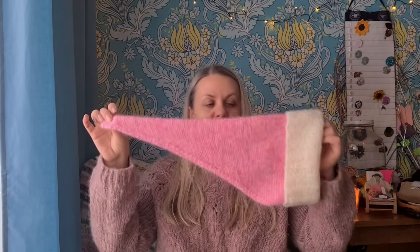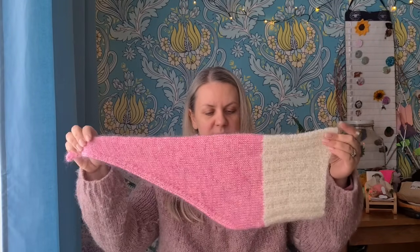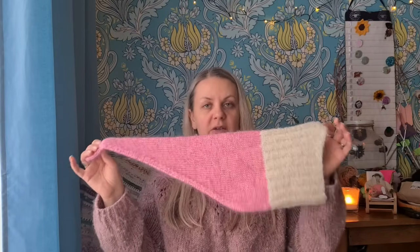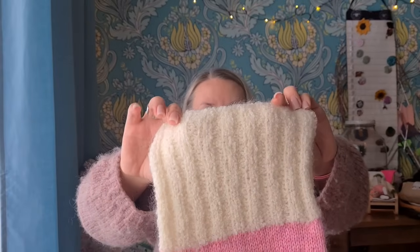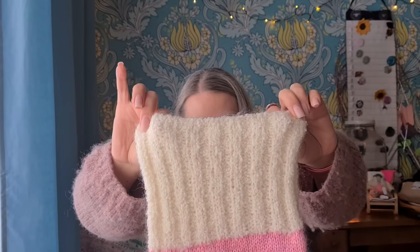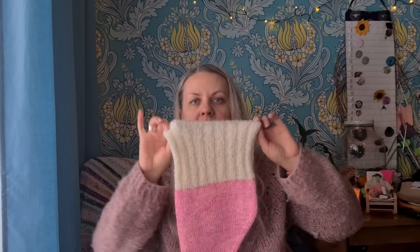I don't have a pattern for this, I improvise. But I have knit a few of these in my lifetime, so I pretty much know what I'm doing. Stitch count always varies depending on the yarn. This one had a different stitch count because the ribbing has a strand of DK weight merino boucle and a strand of mohair. So it's extra squishy.